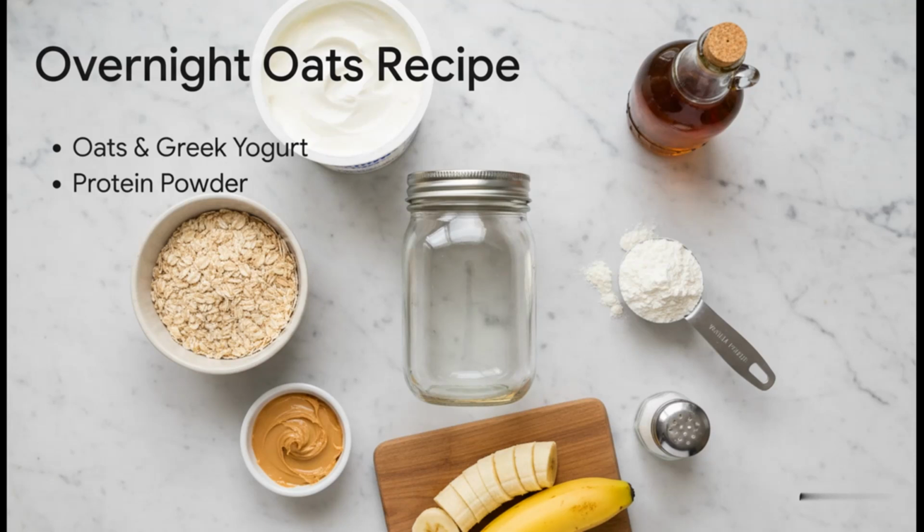You just make it the night before, so boom, it's instantly ready to fuel those early morning workouts. Grab a mason jar, throw in your oats, some 0% plain Greek yogurt, a scoop of that cost-effective protein powder, and about half a cup of water. Give it a good mix, chuck it in the fridge, and then in the morning, just top it with a banana, a tablespoon of peanut butter, and a quick pinch of salt.